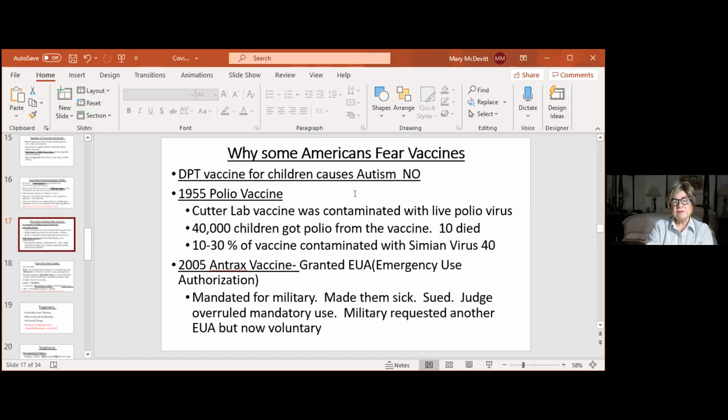And then there was some trouble with the polio vaccines because they were before 1970 and they did have to have killed or attenuated viruses. And some vaccine did have live polio virus, and some children did get the actual polio infection from the vaccine. And the last one I have on here is just there were some problems with the anthrax vaccine that was developed for the military in 2005.